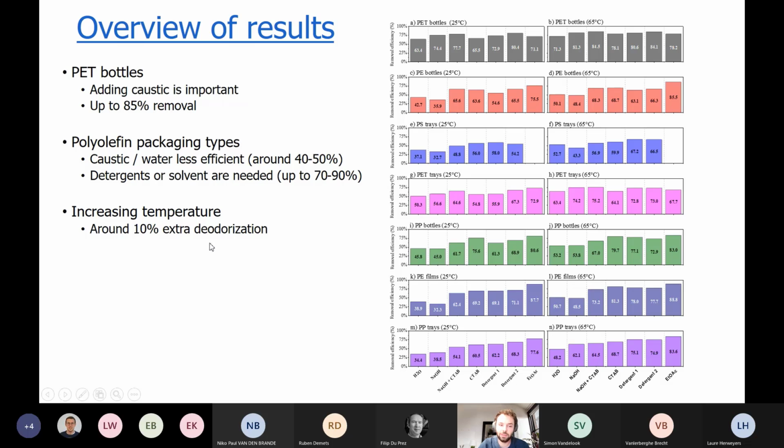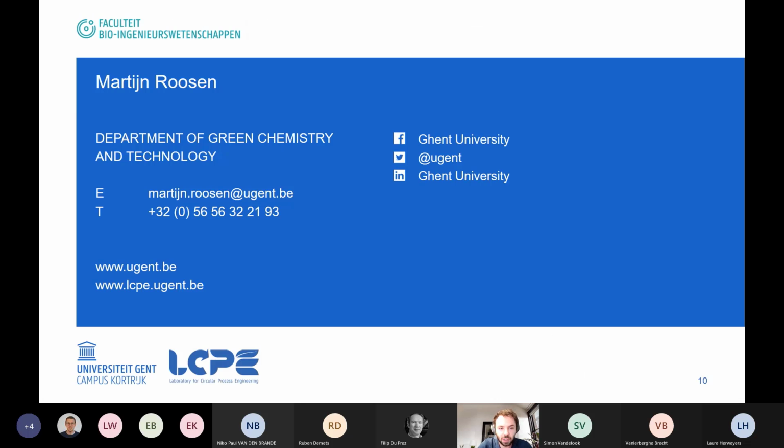Then maybe a last thing that we have noticed is that if we increase the temperature, there is an increase in deodorization efficiency, but it's not a huge difference. So if we increase by around 40 degrees, we see that the deodorization efficiency increases by around 10%. So these were the main results that I wanted to show you today.